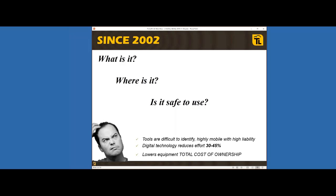When you bring in digital technology, which we talked about with RFID already, but also smartphone apps, web reporting, and an ecosystem that lets the database move between parties, we reduce the effort of tracking this by 30 to 45%. So it becomes more effective. You can actually start accomplishing something. Then you move on to analytics and smart thinking about your equipment, avoiding loss and all the other benefits. But purely the process is reduced by 30 to 45%. And at the end of the day, we're lowering the total cost of ownership of that asset from its purchase to its process.